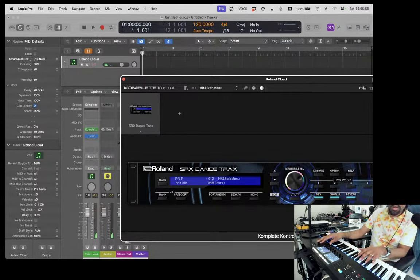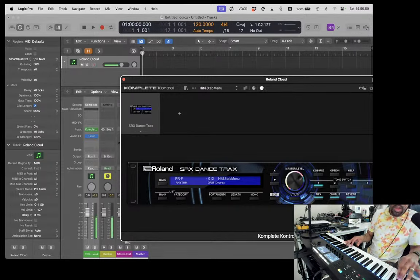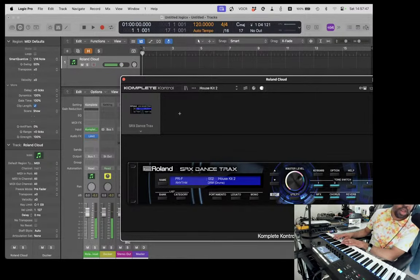Cool though. I like it. I mean, hit and stab menu. Oh dear Lord. Yeah, I think I would have found many, many copyright strikes, but hopefully fair use is a thing. We have another kit, which is House Kit 2. Lots of nice choices of bass drum. Another kit next to it again.